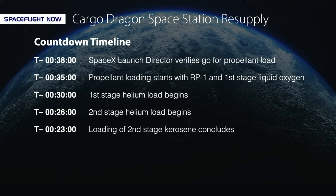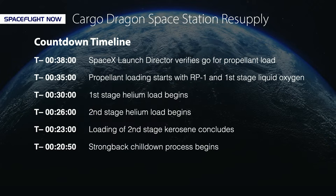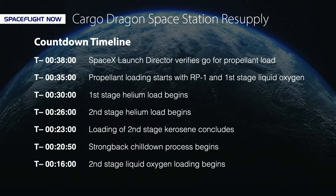At about T-minus 23 minutes, we should hear a call that the second stage kerosene load has been completed. At T-minus 20 minutes and 50 seconds, the strongback chilldown process begins. We'll see that process underway with the so-called big vent, which begins at about 20 minutes and 20 seconds. That process of chilling down the feed lines in the strongback clears the way for the start of the second stage liquid oxygen loading at the T-minus 16-minute mark.